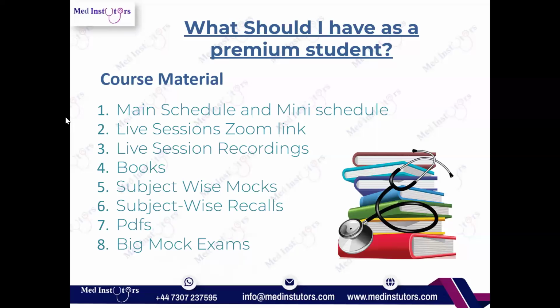And then another thing I want to highlight here, since you have attended the live session, later on you will get the PDF, which are your mini notes that would help to revise a topic very quickly, and it would save a lot of your time. And these PDFs have all the high yield points which are important to pass the exam.